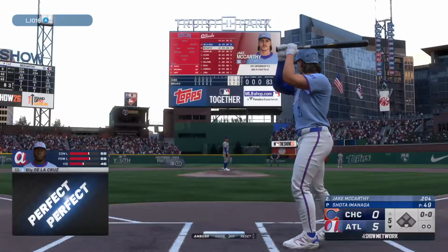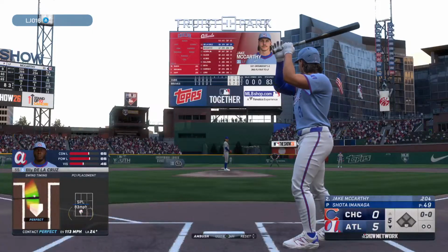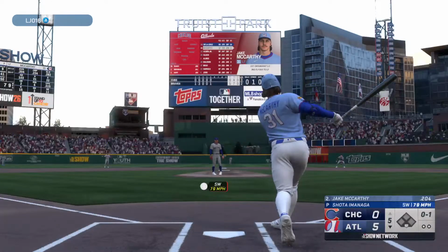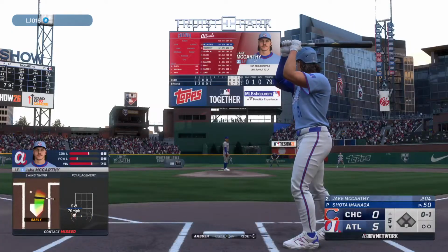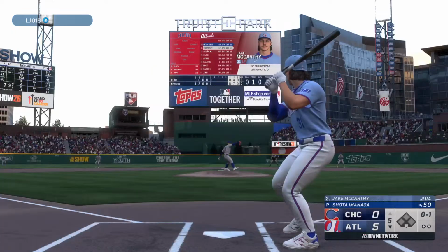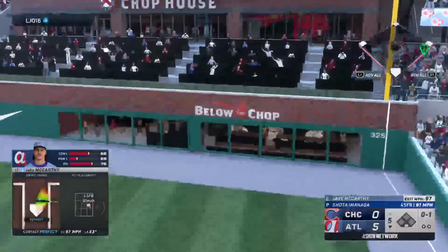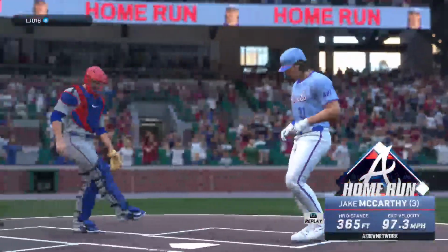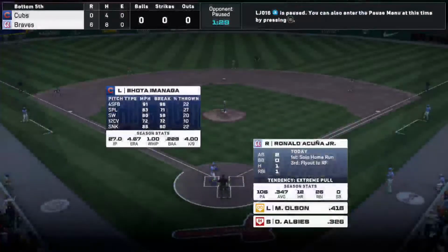So up next, Jake McCarthy. McCarthy measures 6 feet even, 28 years old, and they traded for him earlier this year. The 0-1. Drilled in the air, high and deep right field. Out of here! They do it again. Back-to-back homers, and they add to the lead. It's 6-0.